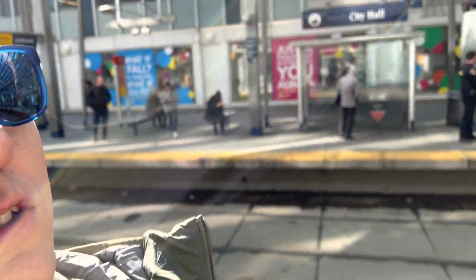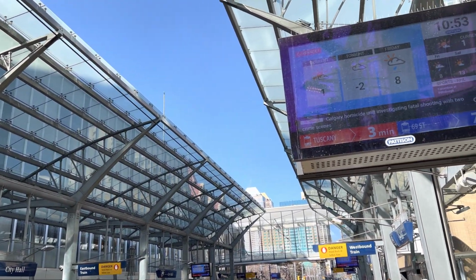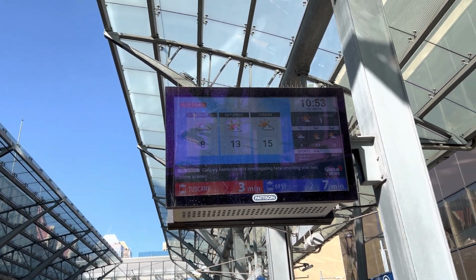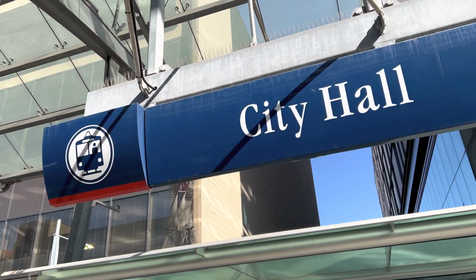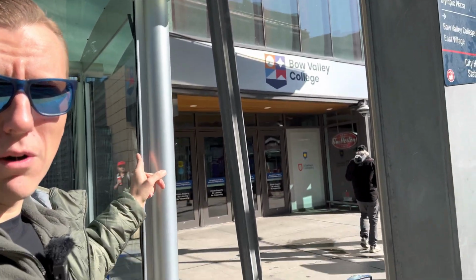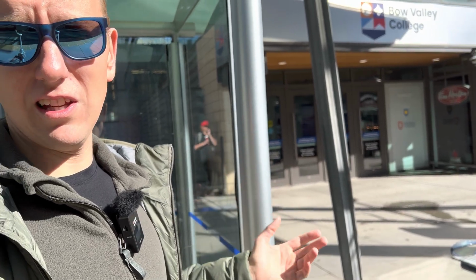The good part about it is, you will not miss a train, because you get all of these notifications on the screen. And actually, I'm right now at the City Hall station, which is right over there. Now, the good part about it is the City of Calgary is actually planning to increase the number of shelters at the train stations for passengers.